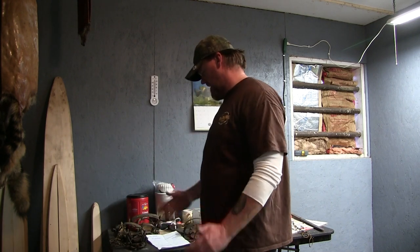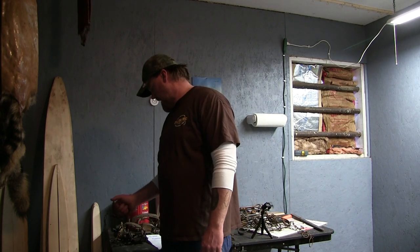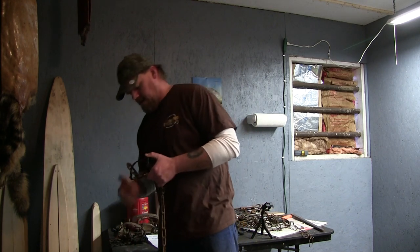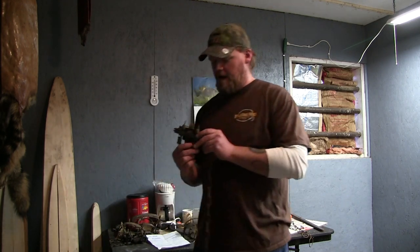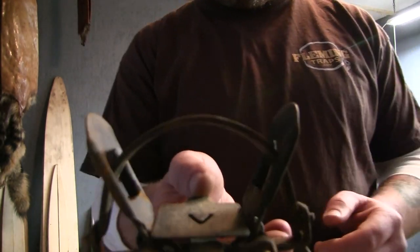Laminated jaws. A lot of you may not understand when guys talk about laminating the jaws on the trap. I don't have any here that I've done or that's been homemade done. So let's look at jaws of a trap. You see, this is an old Victor 1.5.